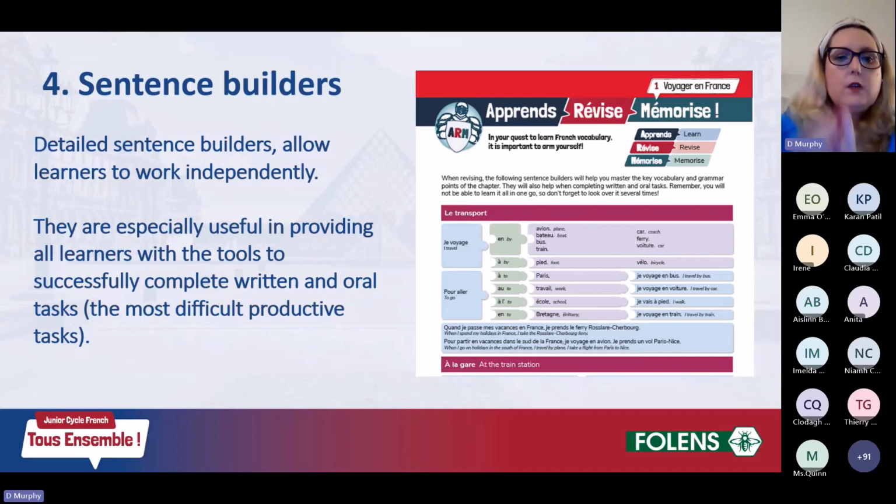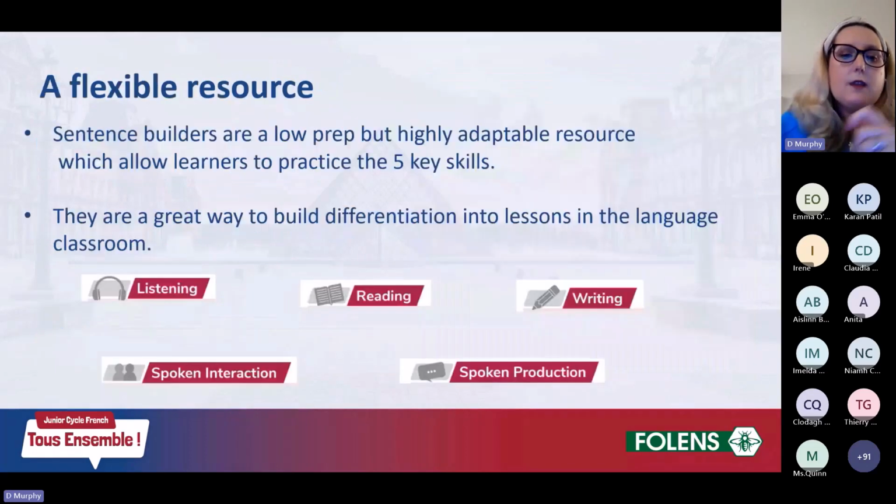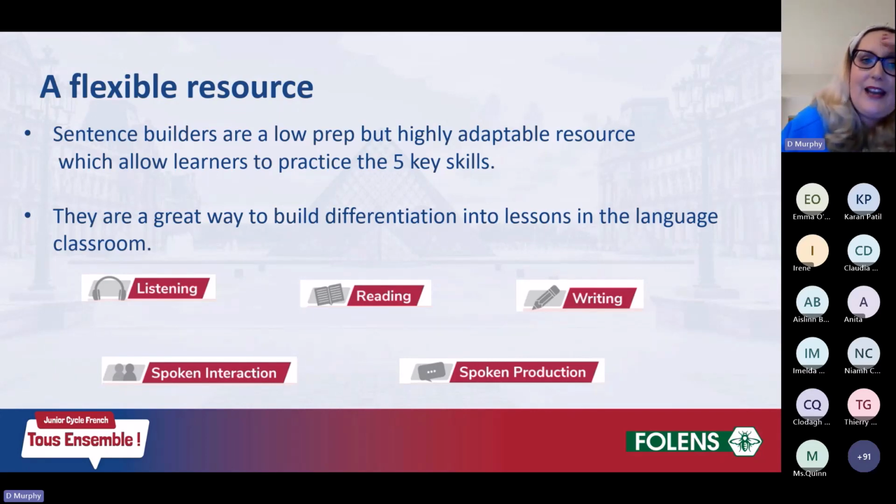Why do I use them? Because they're useful in providing learners with the tools to successfully complete written and oral tasks. This comes back to the productive tasks, the ones that they have to write or speak themselves. So I love a sentence builder. It's a flexible resource. It is low prep, especially if you're using the ones already in the ends of the units, but they're highly adaptable, and they allow learners to practise the five key skills. That is the dream in a class, be it the 40 minutes or even the hour, as it can be hard to get the different key skills in there.